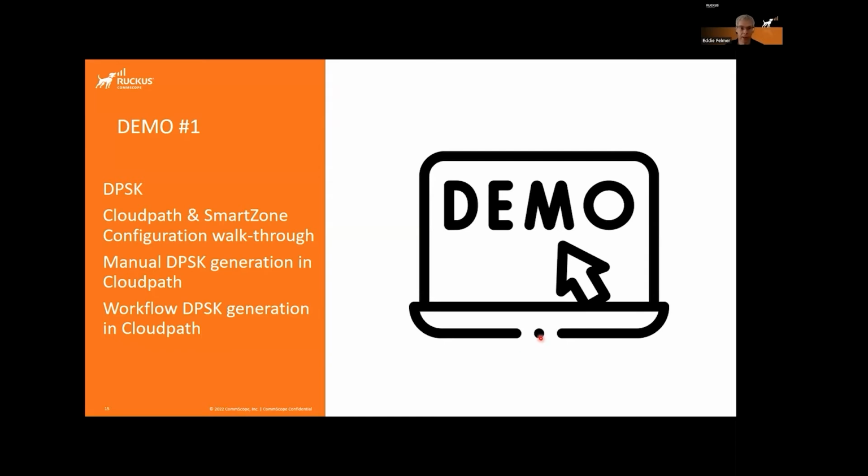So the steps I'm going to show you in this demonstration for DPSK with CloudPath: firstly, I'm just going to take a look at the CloudPath and SmartZone configuration, rather than actually doing one live and waiting for things to be provisioned on the APs and so on, which can take a couple of minutes sometimes. I've pre-configured it, but I'll walk you through the configuration, both in CloudPath and SmartZone.